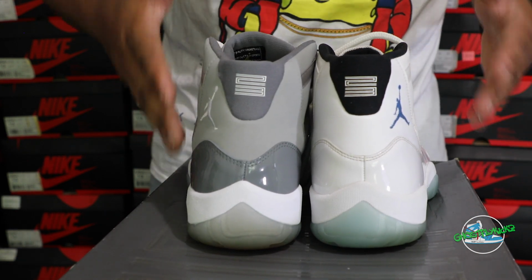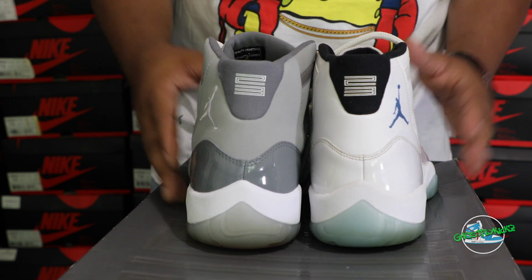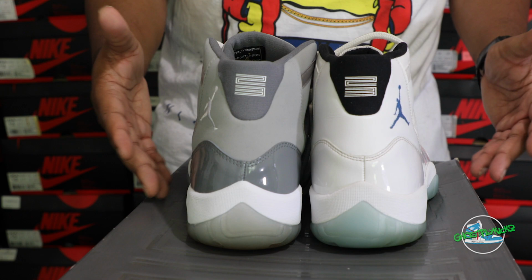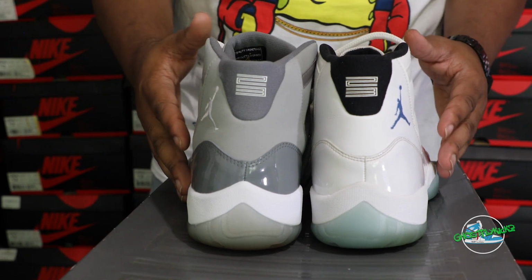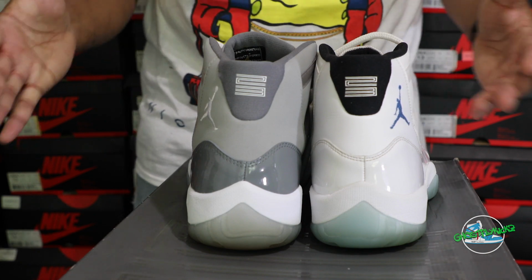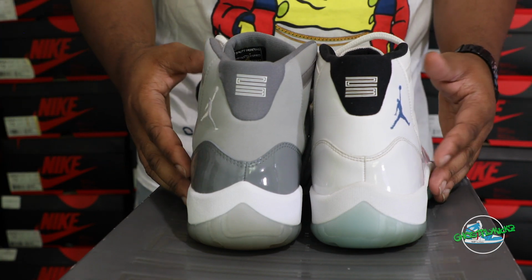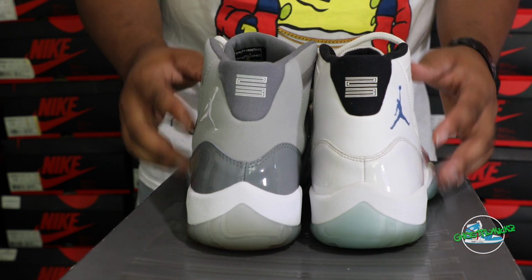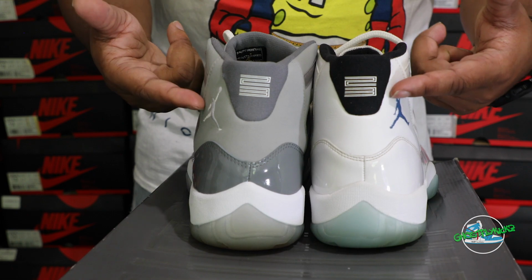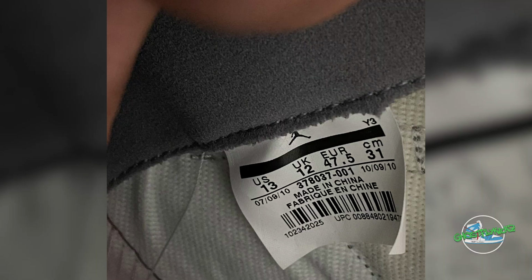Midsole height, nearly identical. These are things that are really important when you're comparing Air Jordan 11s. Patent leather height, midsole height, similar construction, similar build, similar heights on the shoes. These are things that you need to help authenticate pairs, because you will see discrepancies. And I'm not saying that every pair will be exactly the same, but these things help authenticate a pair of shoes. Trust me.